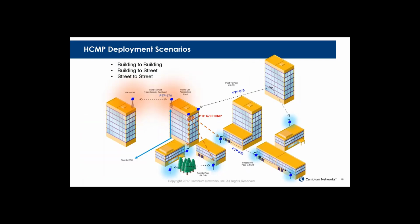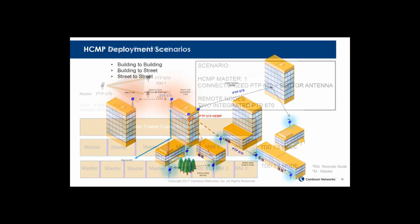A quick example of how HCMP could be deployed: in the middle of the screen you see a PTP 670 in HCMP mode, marked by the 3 red lines which point to the HCMP master. On the top of a tower or building you would have the HCMP master, and at the bottom, probably with a sector antenna, you have maybe 3 links connected to it, and each of those probably has a camera assigned to it as well. So you can monitor a school, a building, or any facility using this method. This is a point-to-multipoint mode. In this case it's a building to street configuration, but you can also use it for building to building or street to street configuration.